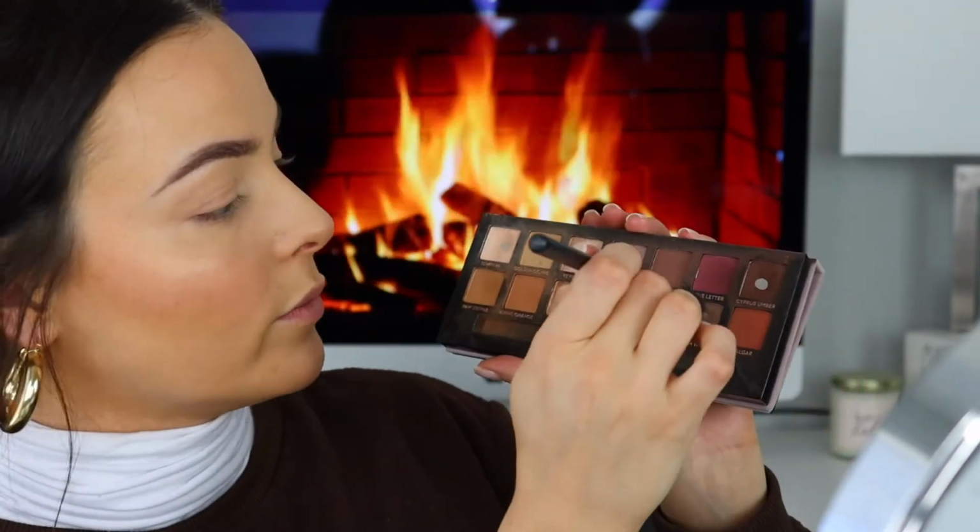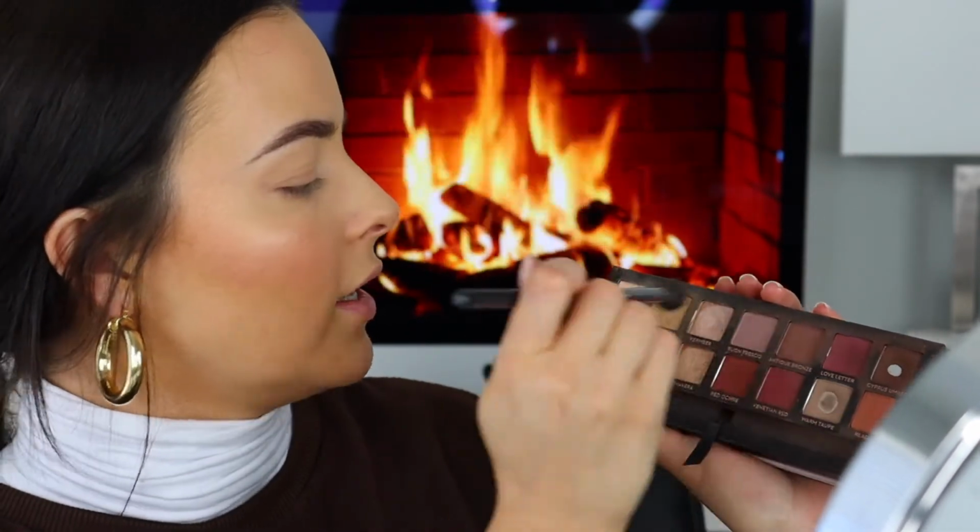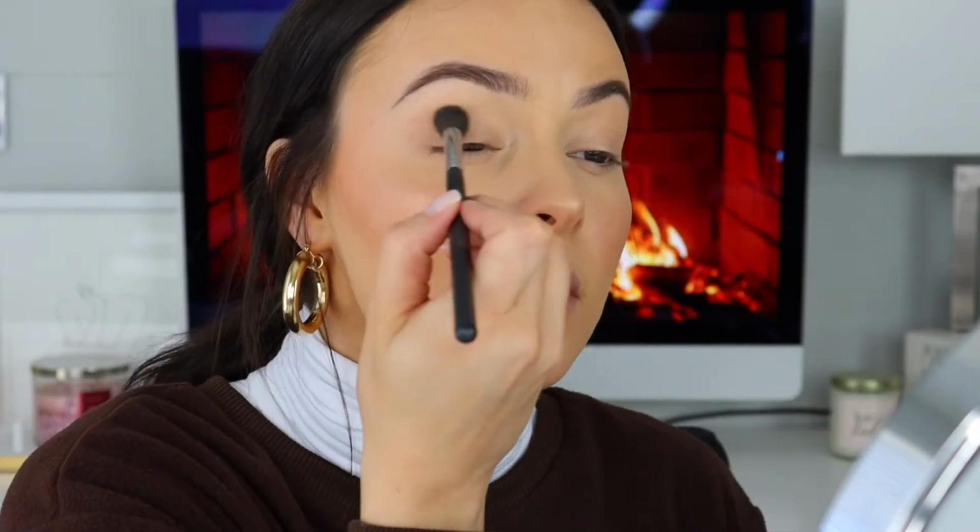So for the eyes, I do a little bit of eyeshadow, and this palette, you guys, is so old. It's so beat, but for some reason, I just could not get away from this palette for my everyday makeup. I'll literally just take a big fluffy brush like this, and I'll dip into warm taupe, and I'll take a little bit of raw sienna, just barely a little bit, and I just run this in my crease. Just very, very lightly.